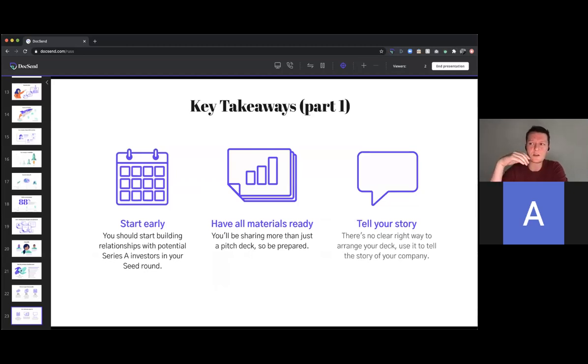Have all your materials ready. Do some prep work going into this, anticipate questions, have Excel files ready, know what people are going to ask, and have all your contracts and things put together there.